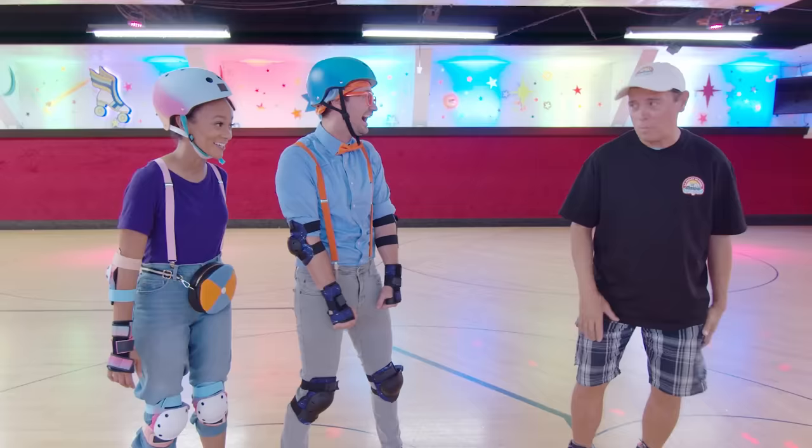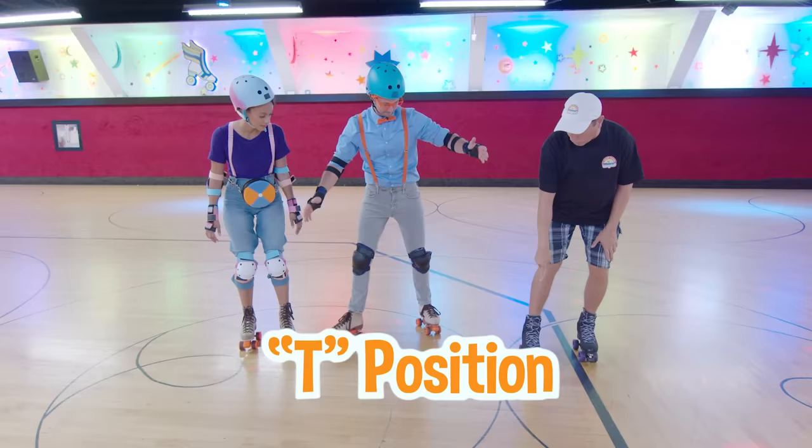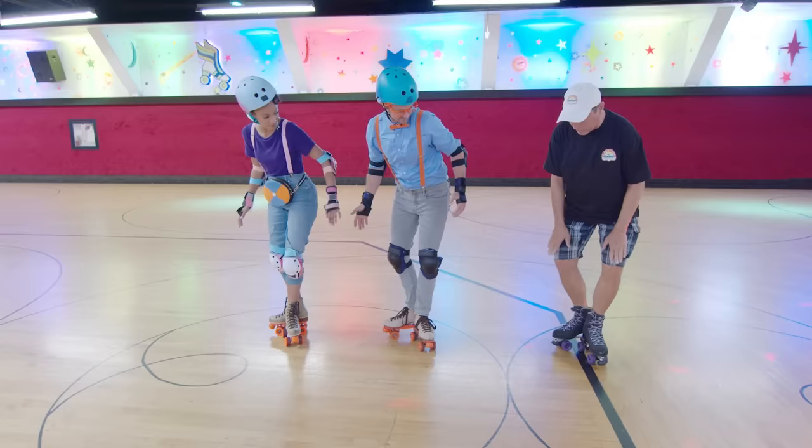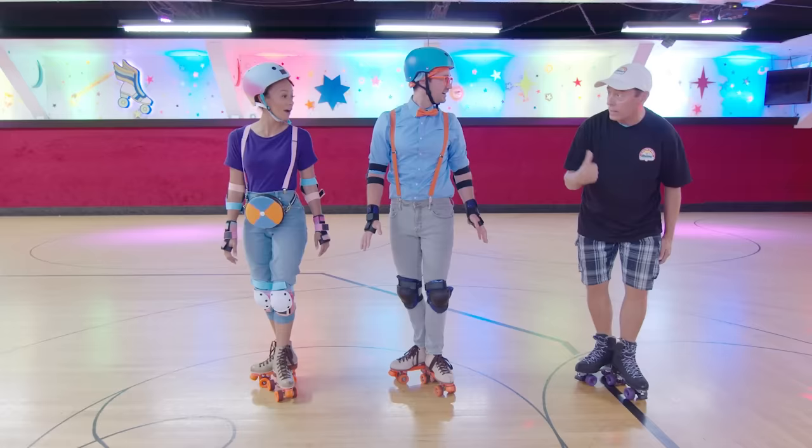What I'd like to do is first see how you're losing your balance. We want to get you both in the T position. So you're going to roll your skate behind, put it in a T, and look, you can stand up nice and tall and hold your balance. And I noticed that you just fell, so let's go over practice falling and getting back up.